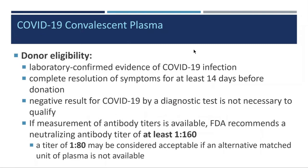So for donor eligibility, the donor should meet the following criteria: laboratory confirmed evidence of COVID-19, complete resolution of symptoms for at least 14 days, and a negative result for COVID-19 is not necessary to qualify to be a donor. And if measurement of antibody titers is available, FDA recommends a neutralizing antibody titer of at least 1:160. And a titer of 1:80 may be considered acceptable if an alternative matched unit of plasma is not available.